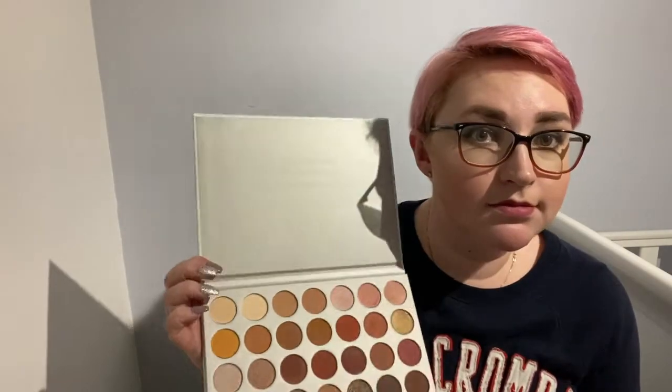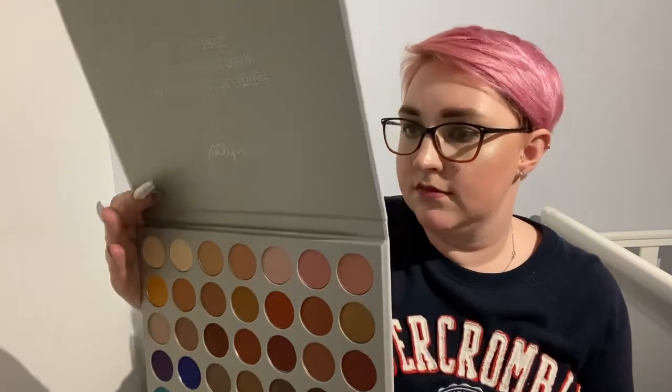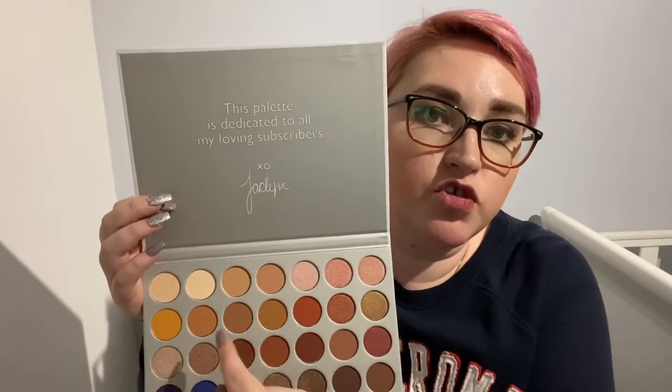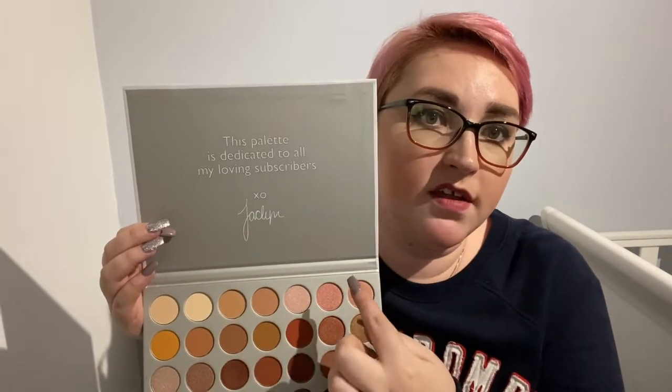My biggest eyeshadow palette is the Jaclyn Hill Morphe palette. The original one, because I've watched Jen Luv's reviews and I think the new ones aren't as good, but the original one, I kept it because I've used it, but I haven't used it a ton. But the more I look at it, some of these shades, look at those four shades, you can barely see any difference, as well as that one. They're not that different, and then that one as well.